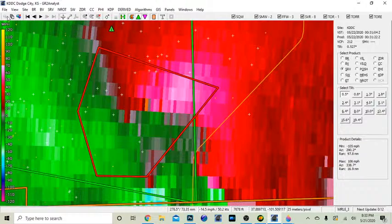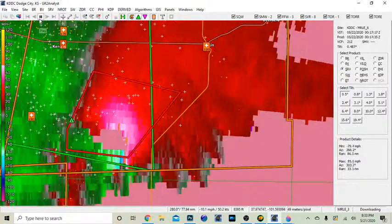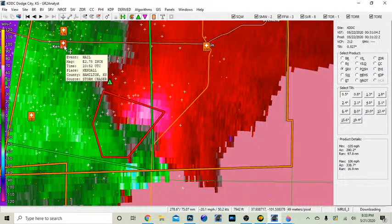If we just play this back, you can definitely see it's broadening out a lot from where it was. So I think this storm is trying to weaken a little bit. So that's good. Wow, we got very large hail with this storm, 2.75 inches. It's some very large hail right there. So yeah, it's trying to weaken a little bit, it looks like.